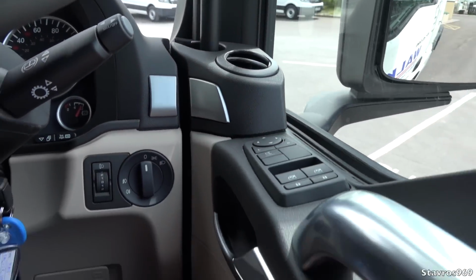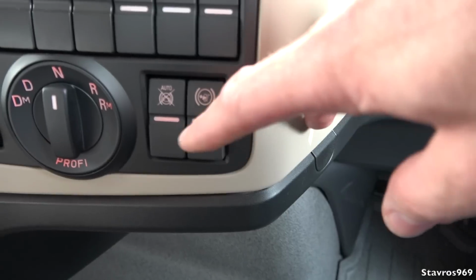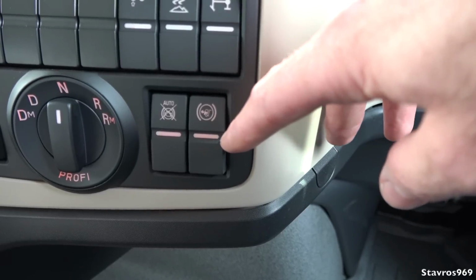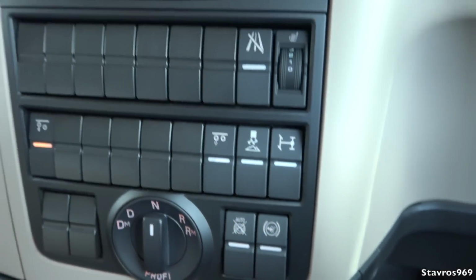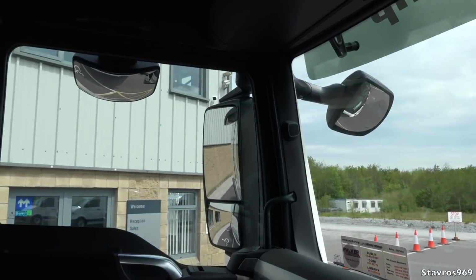So I kind of like that. And we do have an auto function as well for the exhaust brake. That's operated here. So your exhaust brake will come on automatically when you press your brake pedal. And here we have a hold function, your hill hold, which I also love in trucks. A great feature to ever come out in trucks, your hill hold function.